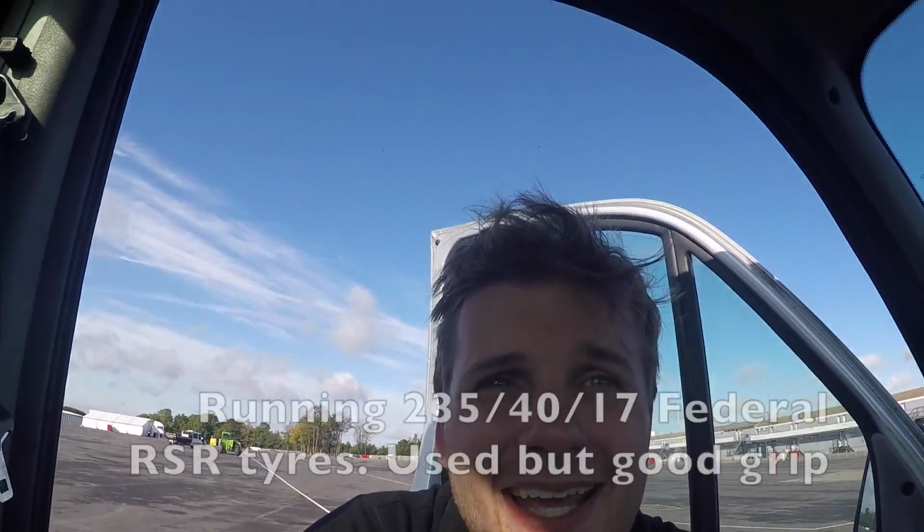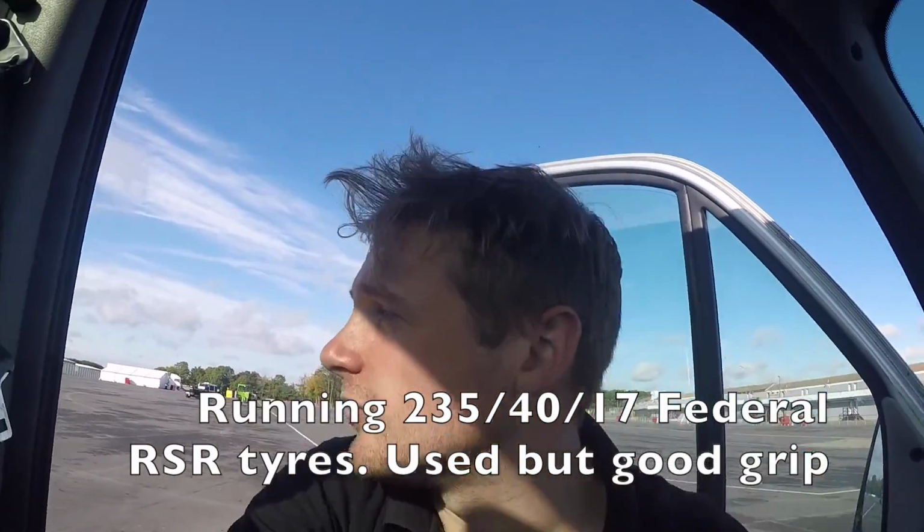Done some hot laps, about 5 or 6. This is quite good fun. Car's fine. It has so much more grip than I thought it would. Obviously I'm used to the drifting and crappy tyres and welded diffs, but this has an open diff, maybe that's helping, and grippy tyres, and it's just holding up so well.